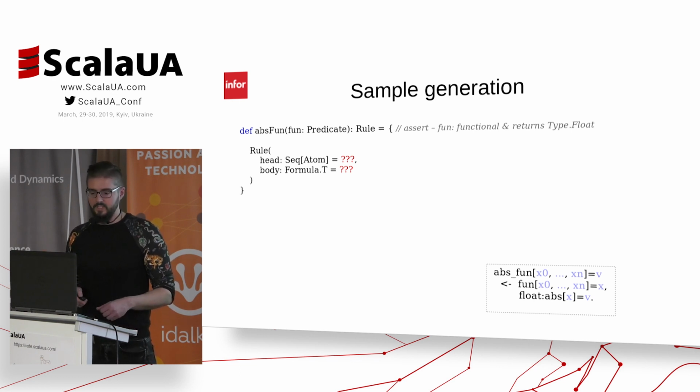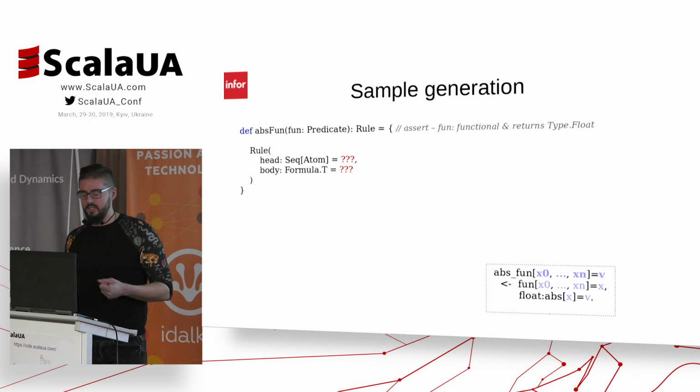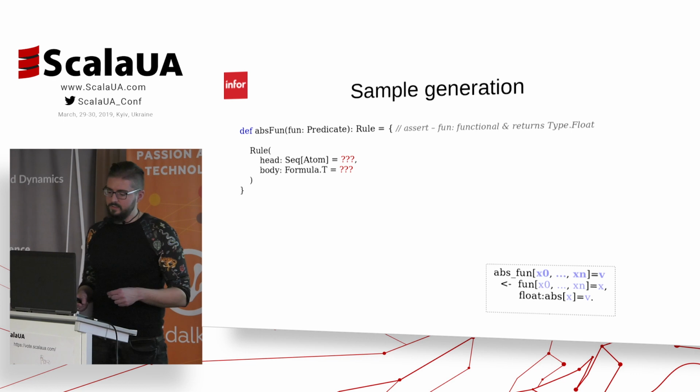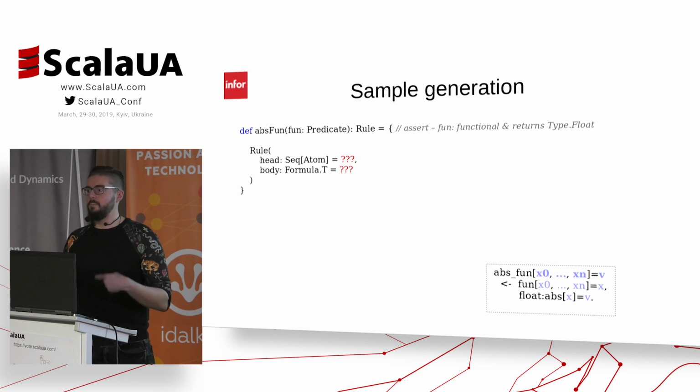Okay. So rule has a head and has a body. Let's start with the head. And we have two problems here. The first is we do not have, let's say, a static amount of variables, because as in this example, we have n plus 2. We have x0 till xn and variable v. And the amount of variables depends on the signature of the fun predicate. So this is our first problem. And the second problem is we need to have some kind of binding between the types and the variables.